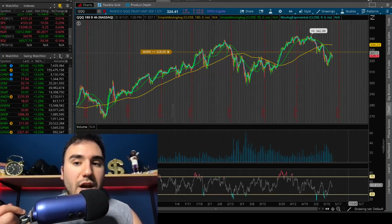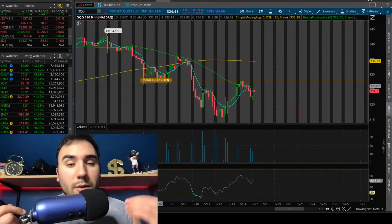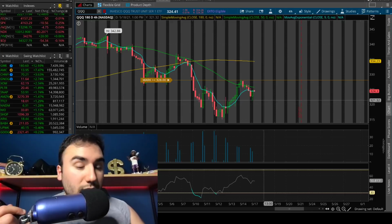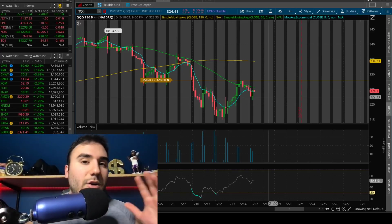So watch out. I'd say the biggest level right now is 326 to 328. If the bulls fail to break out of there and we continue seeing a push towards the low 320s, this could be going much lower, and that is something we have to be worried about, or not necessarily worried about.